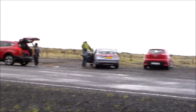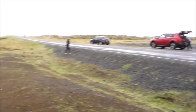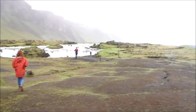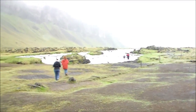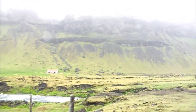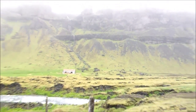And we just pulled off the side of the road, and there's just a little parking lot. Let me zoom back out. There's the Ring Road and a spectacular waterfall. Everywhere you go, everything is right against the road. It's incredible. And in the backdrop, mountains and another tiny waterfall coming down out of the mist.